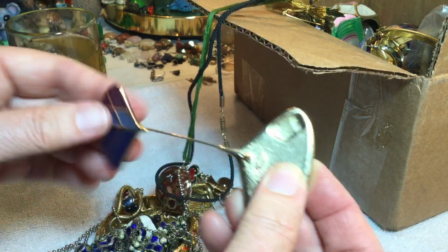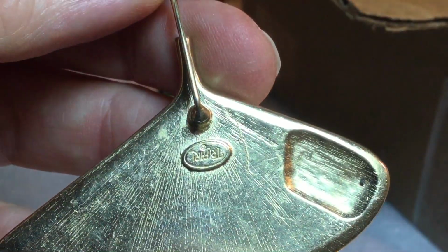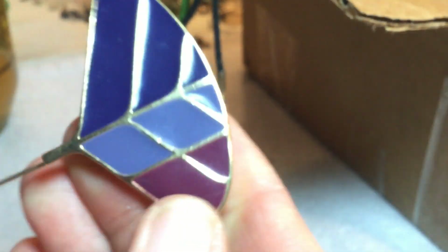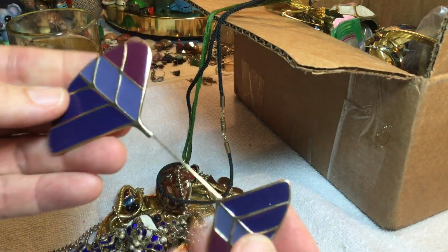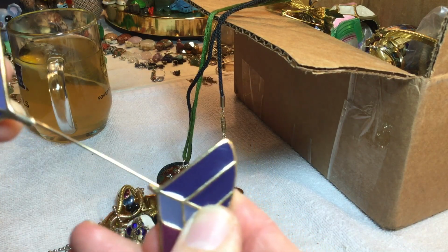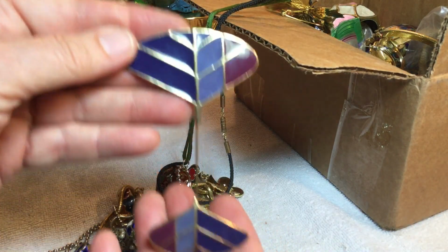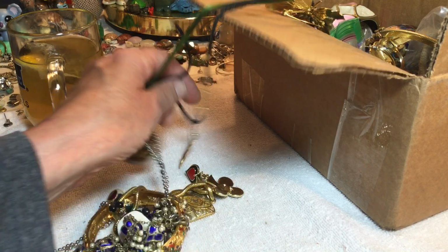What is this? I'm just curious. Trifari, but what, oh, it's a pin. Oh my, it's a straight pin. A straight pin Trifari, $9. With enamel. Wow, that's different. It's in good condition. Didn't know they made anything like that.